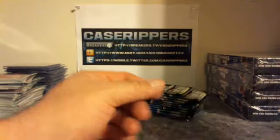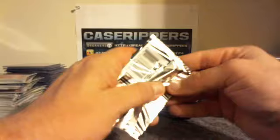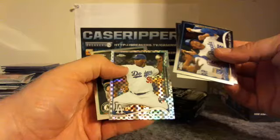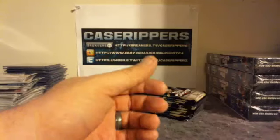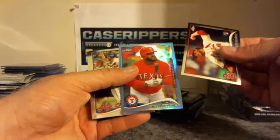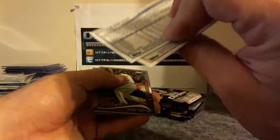Oh, wow, nice. Hopefully that's something decent. Garcia X-Fractor for the Dodgers. Seems like I pulled a lot of Tanaka rookies in that so far. I think four or five. Fielder, blue refractor.